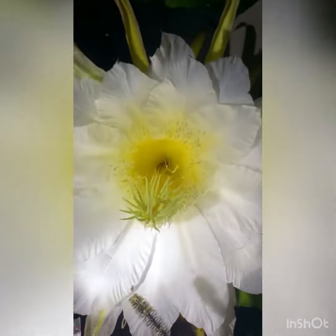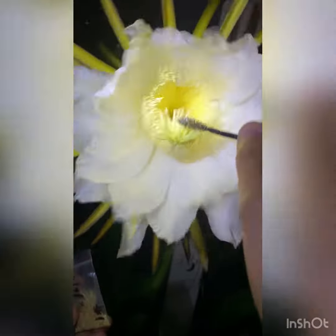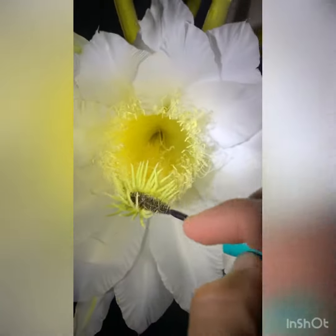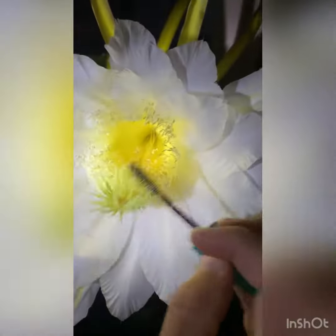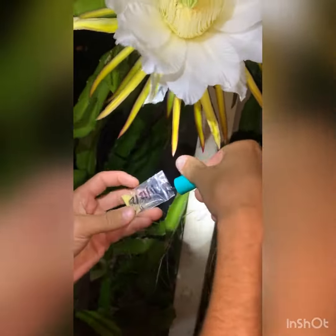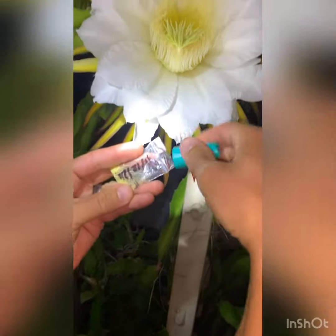This is from November 7th of 2020. It's been in the fridge for a long time. I don't know if it's going to do much for it, but I'll try it. Pollination at its finest. This one's from November 12th of 2020.